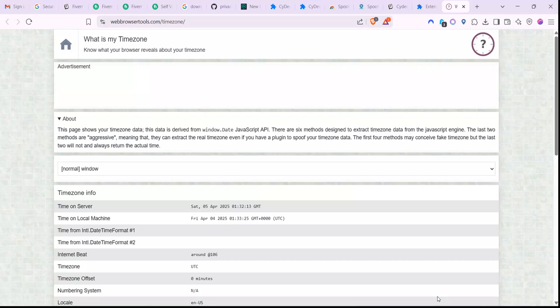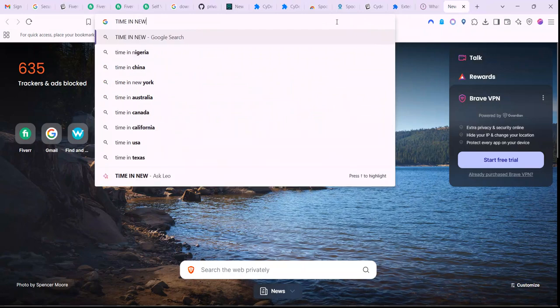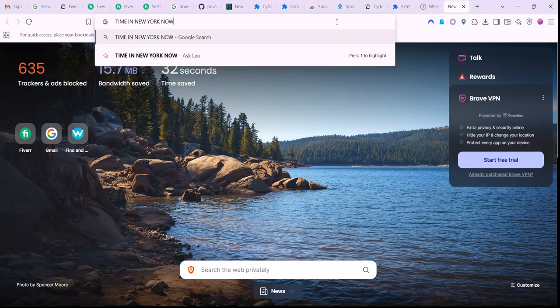Now, this is what you need to do. If it is a US account you are using, make sure the time you set on your PC, at that particular time you want to access the server on Fiverr, is changed to USA time. So this is what you need to do: you come here like this and search for time in New York, USA now.